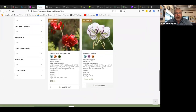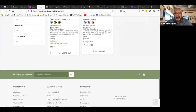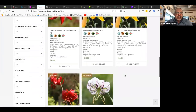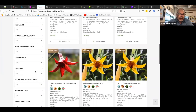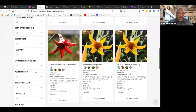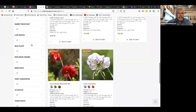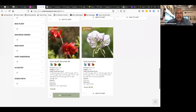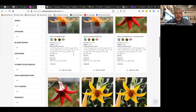I've in the past ordered this Lilium duchartrei from them. So they've got some pretty cool things. But you can see all the things. You can look for plants that are fragrant, attract hummingbirds, good for cut flowers, rabbit resistance, low water, all kinds of things that you can sort by.